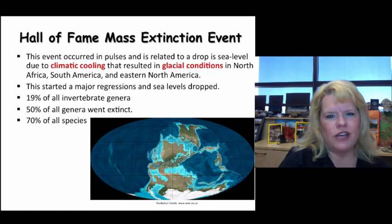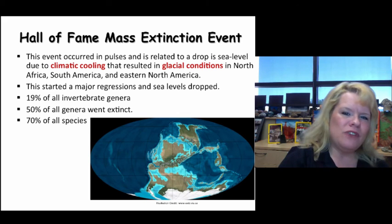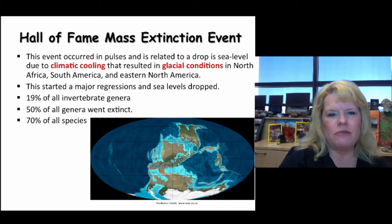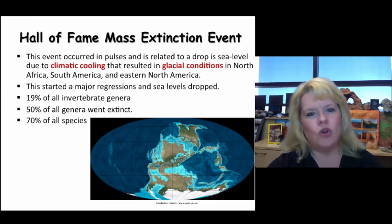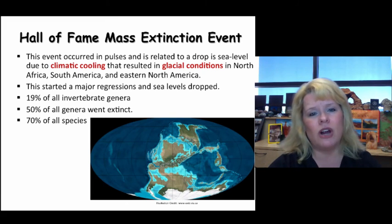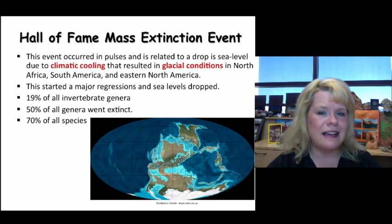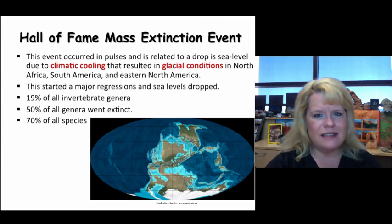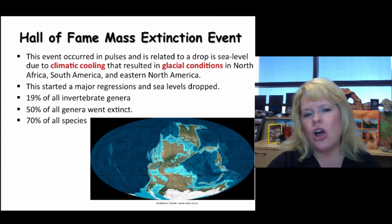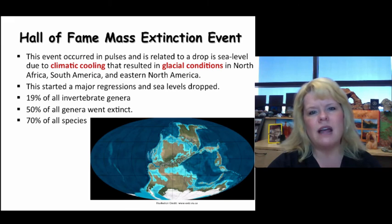We can't finish the Devonian without having a little gloom and doom. This is the second of the five Hall of Fame mass extinction events. The first one was in the Ordovician and concluded that geologic period. Well, the Devonian will be no exception. We have a glaciation event that occurred in Gondwanaland on the continents of Africa and South America, and even in eastern North America, where we would see alpine glaciers begin to form in the recently uplifted Acadian highlands. Nevertheless, this climatic shift, because of glaciation, would cause sea levels to regress and drop. What was the end result? As sea level drops, marine life is going to respond immediately.